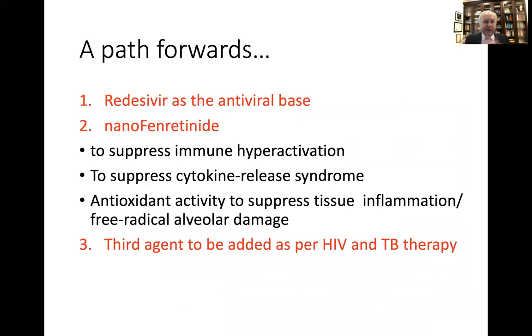So this is my last slide. This is the path forwards. I look upon remdesivir, I'm sorry, there's a typo in there, as the antiviral base. Fenretinide will suppress the inflammation and the immune activation. So it's basically a natural partner to remdesivir, and indeed it does have its own antiviral activity as well. And then depending on where we are at the beginning of next year, we will propose to add a third agent into this. If you look on the next slide, which I'm not going to show, we show all the abbreviations. We also have some references on there.